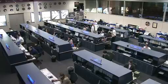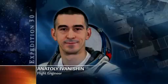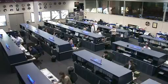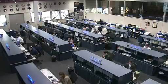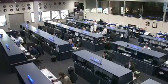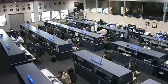And then of those three, Anatoly Ivanishin started his day off doing some work with the Matryoshka, which is a Russian experiment that works to look at radiation effects on the human body while in the microgravity environment of the International Space Station. He also did some coolant maintenance work today, as well as doing some pretty extensive audits of the inventory in both the Zvezda and Zarya modules, as a Progress vehicle recently departed just yesterday, and the upcoming one requires some pretty serious looking over.